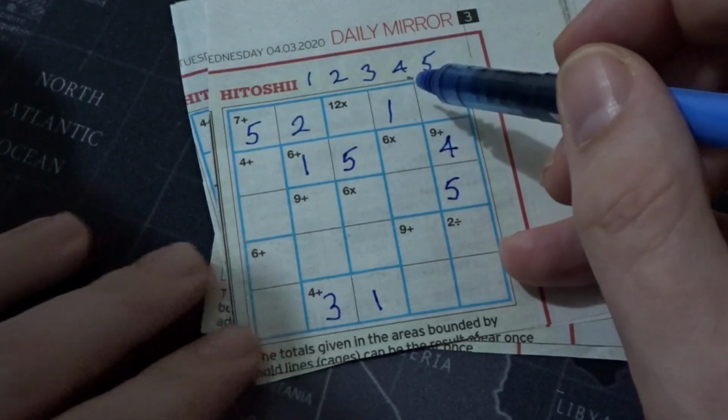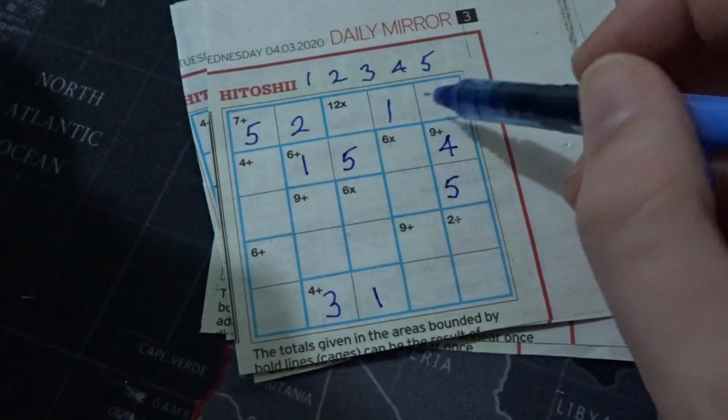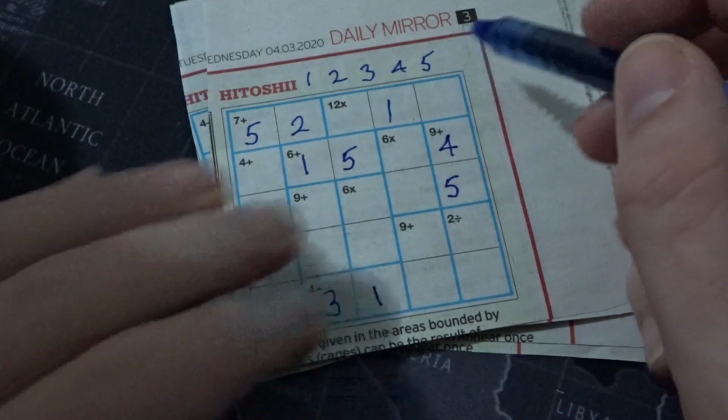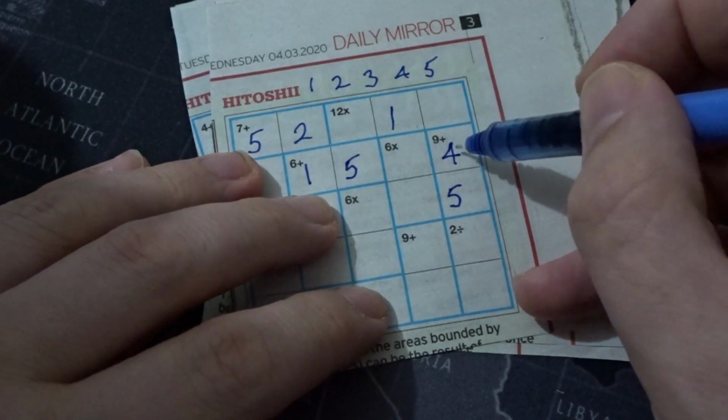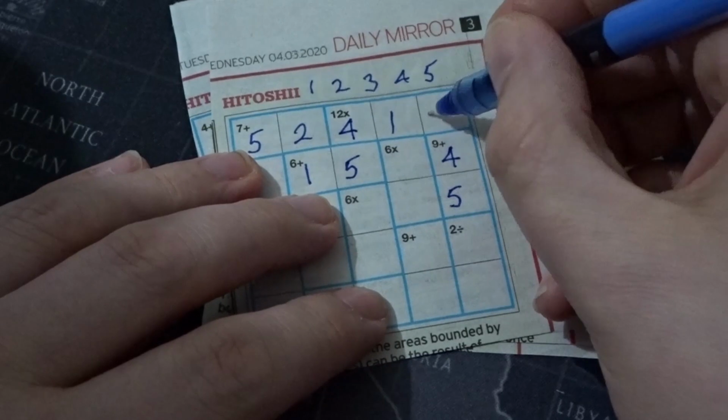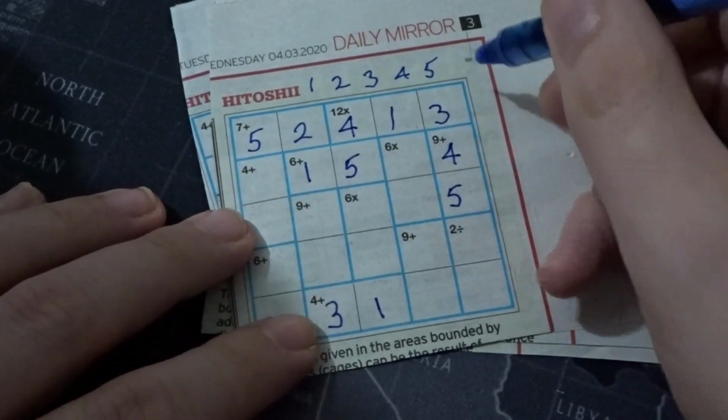Now, in the top right corner, we said at the start, that was going to be 1 multiplied by 3 multiplied by 4. So now, this can't be 4 because of that 4. So the 4 goes over there, and this has to be 3.